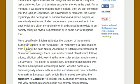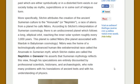Sitchin attributes the creation of the ancient Sumerian culture to the Nephilim or the Anunnaki, but he calls them a race of aliens from a planet he calls Nibiru. According to Sitchin's interpretation of Sumerian cosmology, there is an undiscovered planet which follows a long elliptical orbit, reaching the inner solar system roughly every 3,600 years. This planet is called Nibiru, the planet associated with Marduk in Babylonian cosmology. Nibiru was the home of a technologically advanced human-like extraterrestrial race called the Anunnaki in Sumerian myth, which Sitchin states are called the Nephilim in Genesis. He asserts that Sumerian mythology reflects this view, though his speculations are entirely discounted by professional scientists, historians, and archaeologists, who note many problems with his translations of ancient texts and with his understanding of physics.